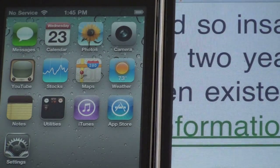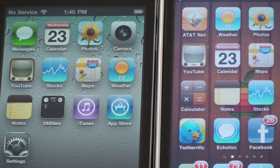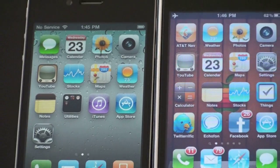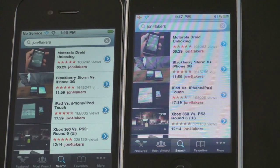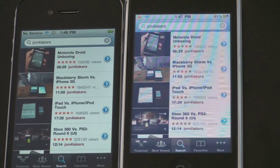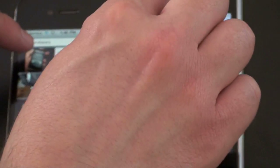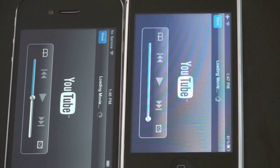One of the places you're supposed to notice a big difference with the screens is by viewing video. So what better place to watch a video than on YouTube? Let's zoom out and get some YouTube videos up. We've got both phones ready to go. I'm going to load the same video, the top one that loads, which is the Motorola Droid unboxing that I did. I'll play both of those. This isn't really a speed test; we'll do a full comparison between these two phones at a later date. But we can at least see the quality of the video, and I'll leave them in portrait orientation as well.